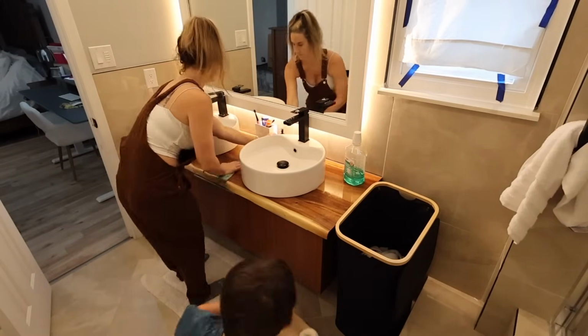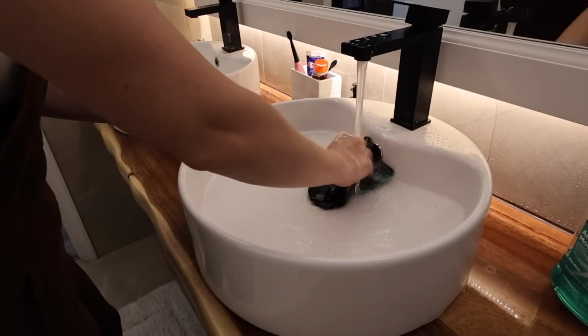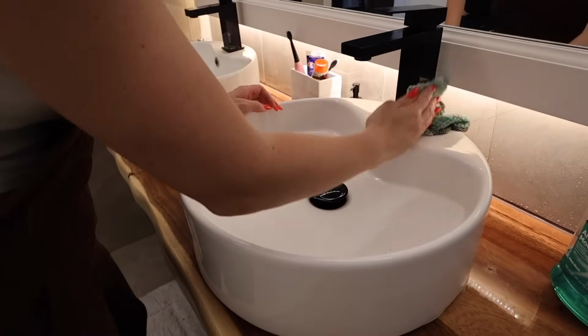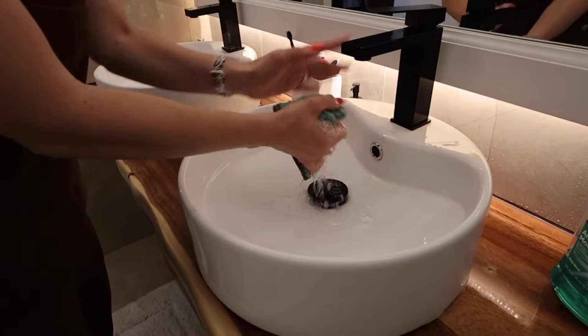So to be quite honest, I cannot wait until February when we can move out of this rental. And I'm praying, I'm crossing my fingers, I'm just hoping we'll be able to afford a house in this area because I am beyond ready to have my own house again and to buy a bigger house so we can fit all of our things inside of it.